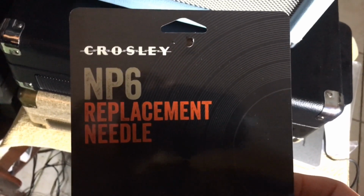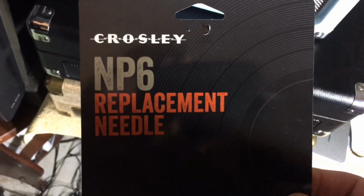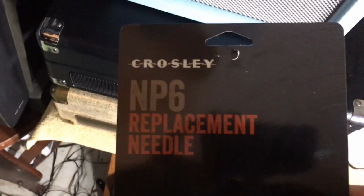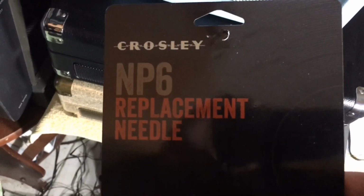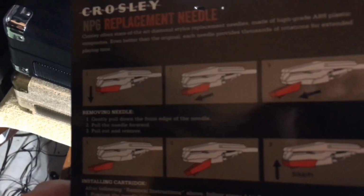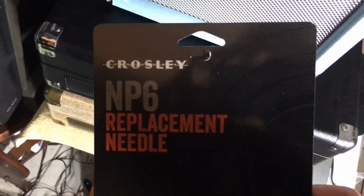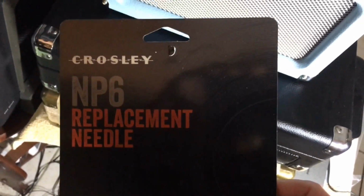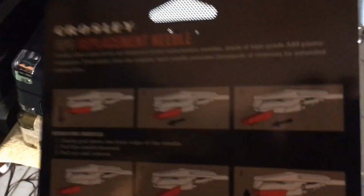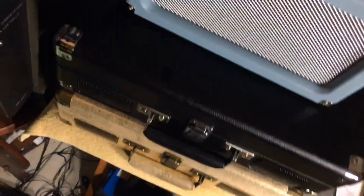So I wrote to the folks at Crosley. They asked me to send a copy of my sales receipt along with the model number of the player. They sent me free of charge an NP6 in 2 days. You know, guys, you say what you want about the folks at Crosley. Their customer service is top notch. It is top notch. Big shout out to the folks at Crosley. They really came through in the clutch.